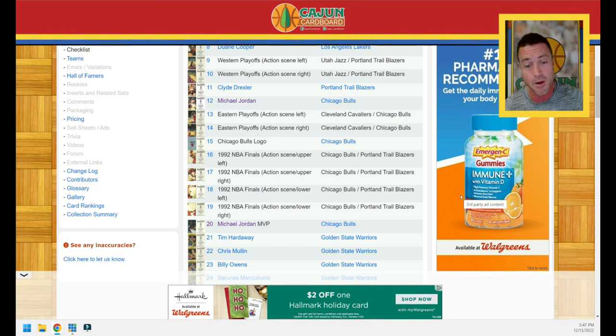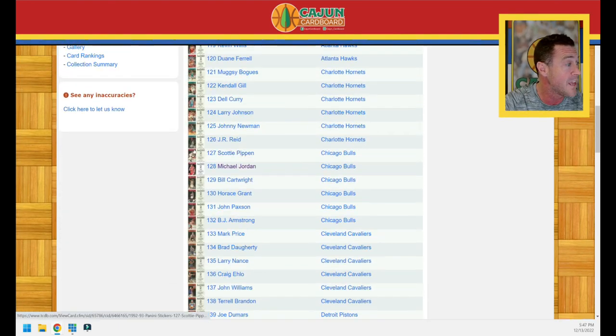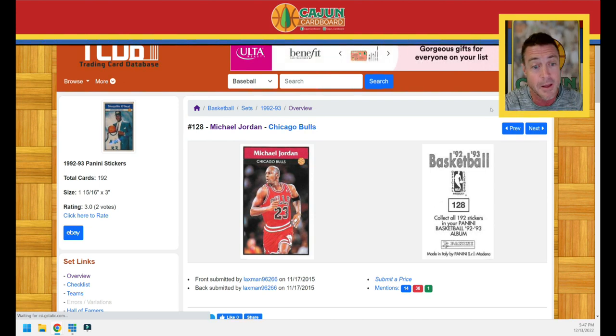Number 20 that we looked at was the foil MVP card, of course. And then there's also sticker number 128 in here, right here, which is also Michael Jordan. So there's your non-foil number 102 stickers. We're going to talk about the 102 today, but those are the other 7 that are in here. Most notably, the PSA 10 you see on your screen, the PSA 10 of this sticker number 128, is a Pop 24. It's a $200 to $220 sticker.